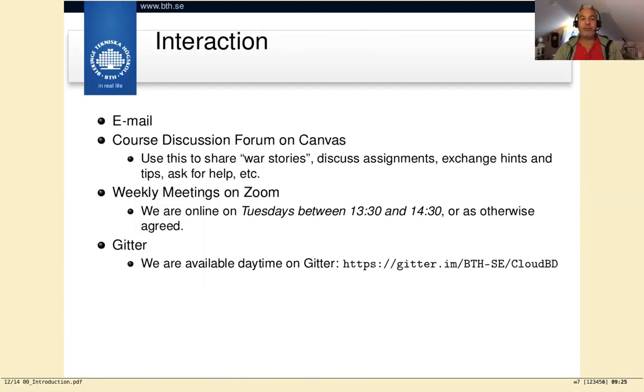Right, interaction. Email, of course. Use the discussion forum on Canvas. You can also send messages via Canvas, which will turn up as emails anyway, but if you want to use Canvas for sending those messages, then feel free to do so. We have the weekly meetings on Zoom.